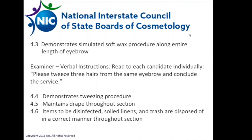And let me also just remind you, this exam only goes into effect January 1 of 2021. You will continue using the exam presently until that time. On January 1, we will begin using this new exam.